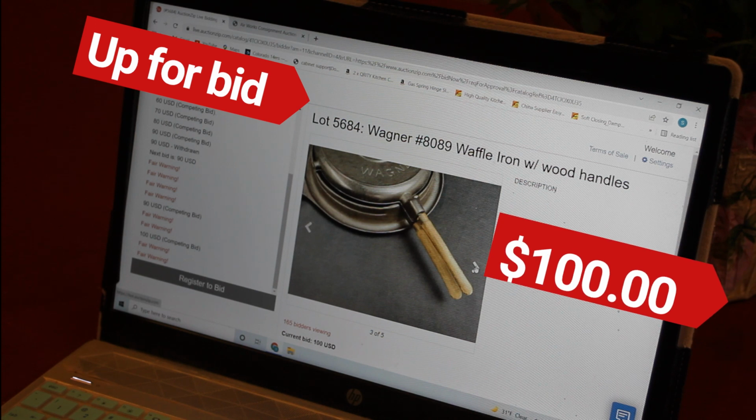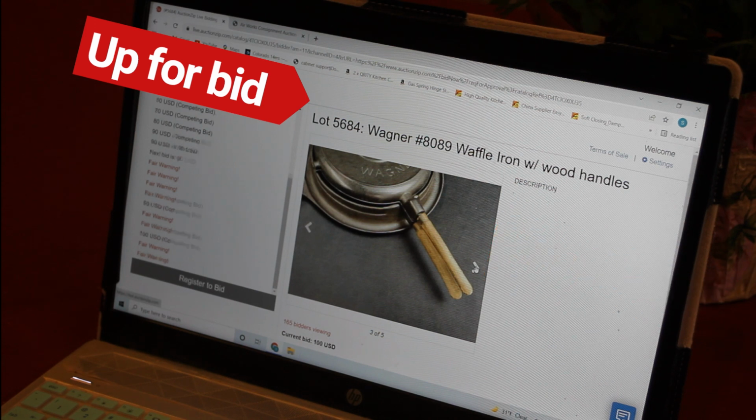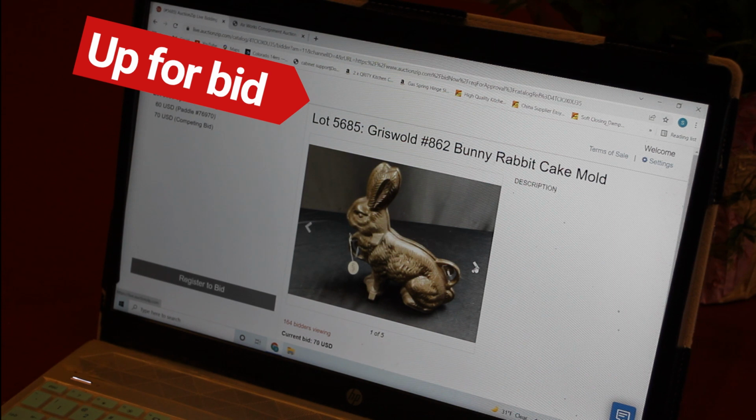$100, fair warning. And it was sold for $100. Here we have a Griswold bunny cake mold. These are fun. I have one, and it's an Easter tradition at our house to use it.